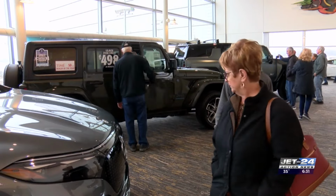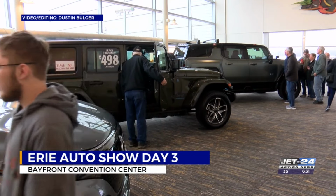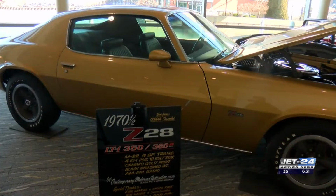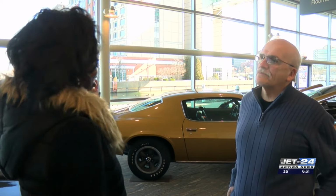Brianna, I've been here all day, and more people seem to be joining the ride. Day three of the Erie Auto Show is rolling along the fast track as car enthusiasts flood the Bayfront Convention Center. One vehicle that has seemed to catch the public's eye is the Chevrolet Camaro. Mike Horniak's one-of-a-kind 1970 Z28 Camaro greets you as soon as you walk in.